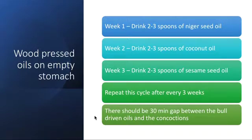On an empty stomach means, if you are waking at 6 a.m. and you are habituated to drink water, there is no problem, you can drink water. If you drink 1 liter of water, wait for 1 hour, that is at 7 a.m., and then you can have this oil. If you take 1.5 liters of water on an empty stomach at 6 a.m., then wait for 1.5 hours, that is at 7:30 a.m., and you can have this oil.